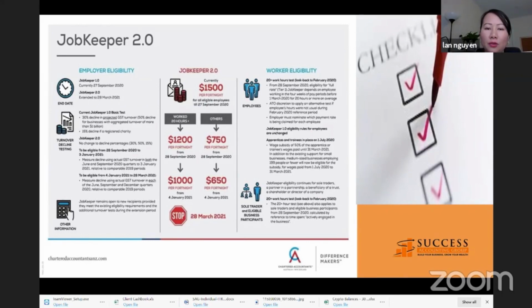And most importantly, sole traders are still eligible as business participants, okay? So if you got in as a business participant and have no employees, you still can be eligible for this JobKeeper 2.0, okay?